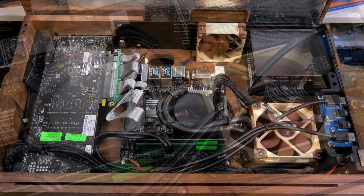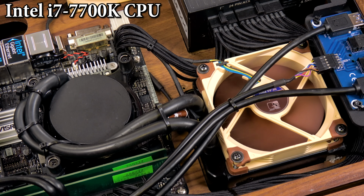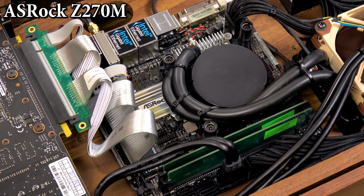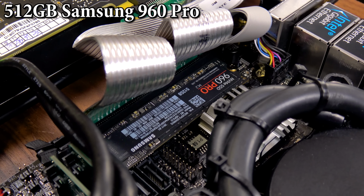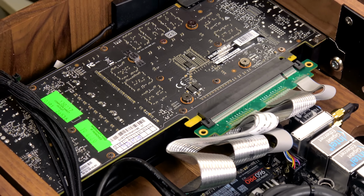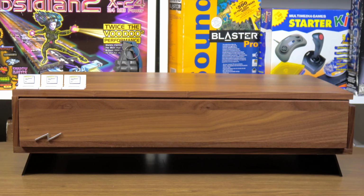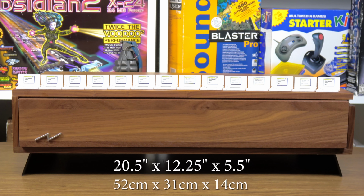They offer a variety of configurations, but this one happens to come with a liquid-cooled Intel 7700K CPU, 16 gigs of DDR4 2400 RAM, an ASRock Z270M motherboard, a 512 gig Samsung M.2 SSD, and an 8GB NVIDIA GTX 1080 graphics card. And while the case is certainly big enough to fit everything, it's not what I'd call huge, at about the width of 14.5 miniature Nintendo DSs. Or in layman's terms, about 20.5 by 12.25 by 5.5 inches.